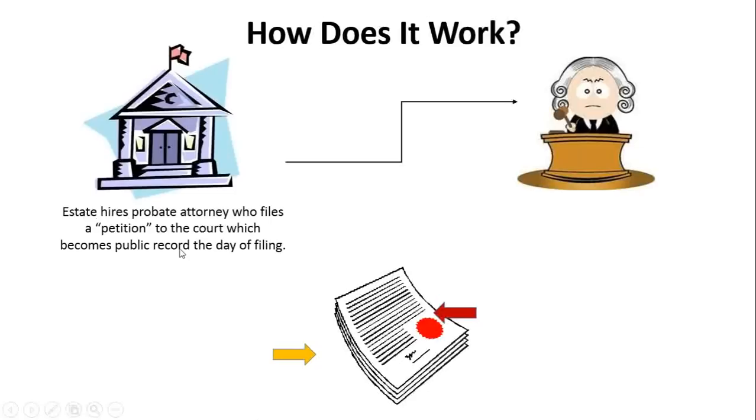Which means you could go down to the probate court, you could log on, and you could say, hey, look, there's this person named Jill, and she's trying to become the executor of this estate for this property located at, here's the address, here's Jill's name, here's her address. Wow, that's a pretty hot lead, right?